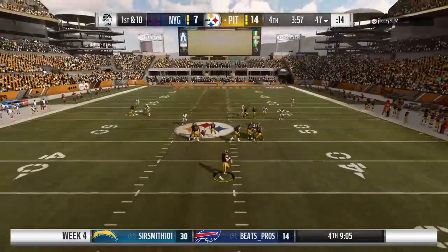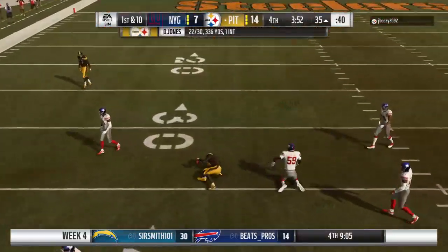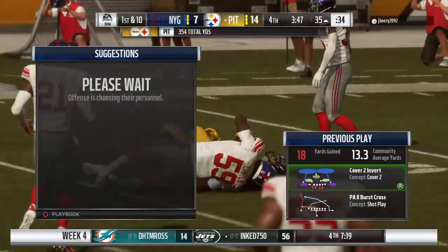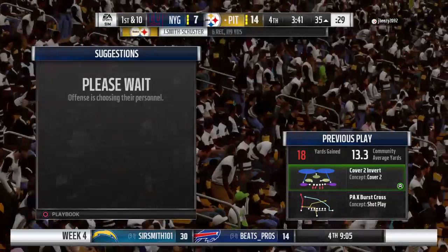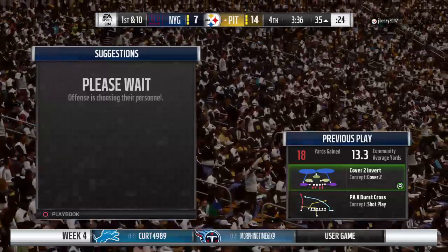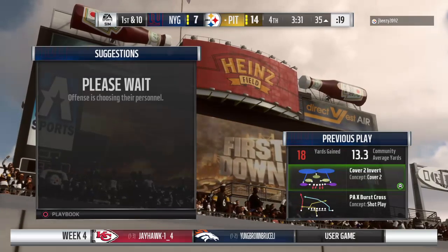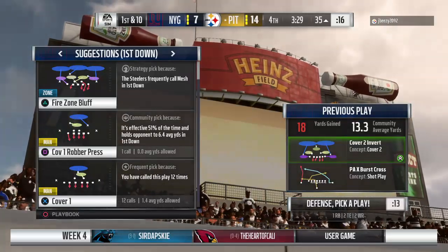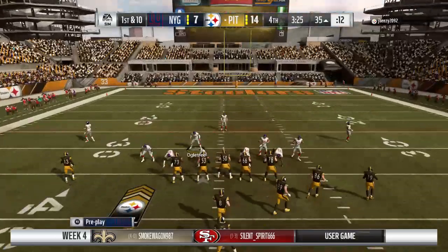Now a play fake here on 1st down. He's got his man on the crossing route. And he's got this down to the 35. The passing game in rhythm right now for Pittsburgh. There's another first down. Back-to-back good plays have them on the move on 1st down.